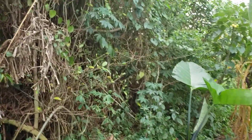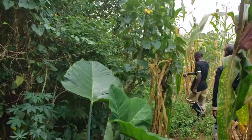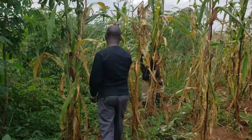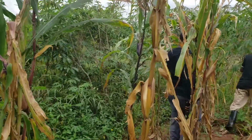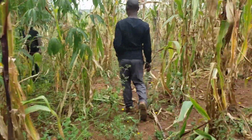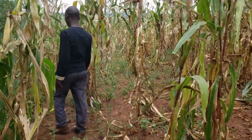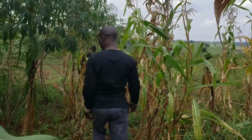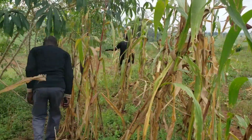Still, the boundaries are very, very clear, because those are the most important things while checking out land: the boundaries. So we are going.